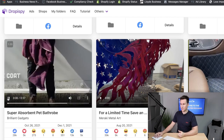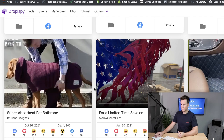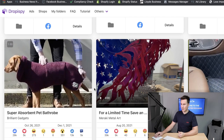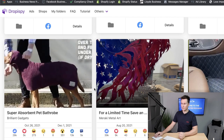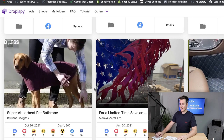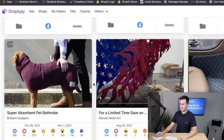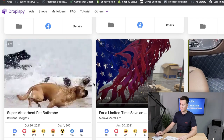So let's have a look at this video then, see exactly what this product is. So it looks like it slips over the head, and it's got a wrap on the bottom and also one for the head too. So this is actually a pretty cool product. I've never seen this before actually. And it goes under their legs, which you can see. This is actually a really cool product.